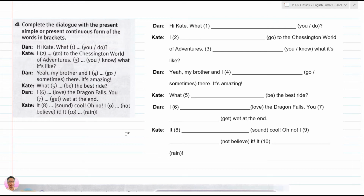Okay, then, hi Kate, what you do? Kate, I go to Chessington World of Adventures. You know what it's like? Then, yeah, my brother and I go sometimes there. It's amazing. Kate, what be the best ride? Then, I love the Dragon Falls. You get wet at the end. Kate, it sound cool. Oh no, I not believe it. It rain. Okay, that is the passage. Okay, copy the passage, the dialogue into your exercise book.